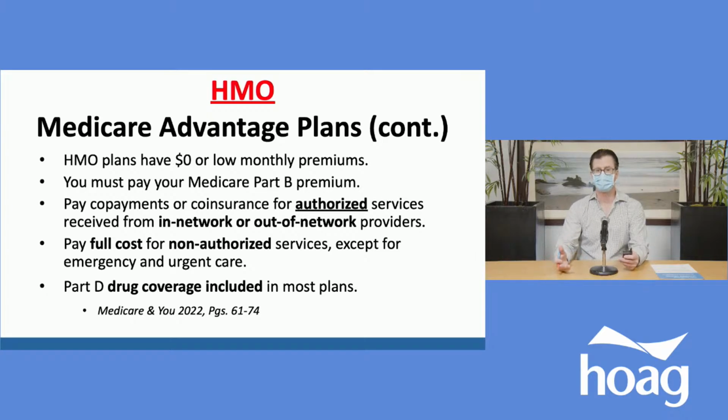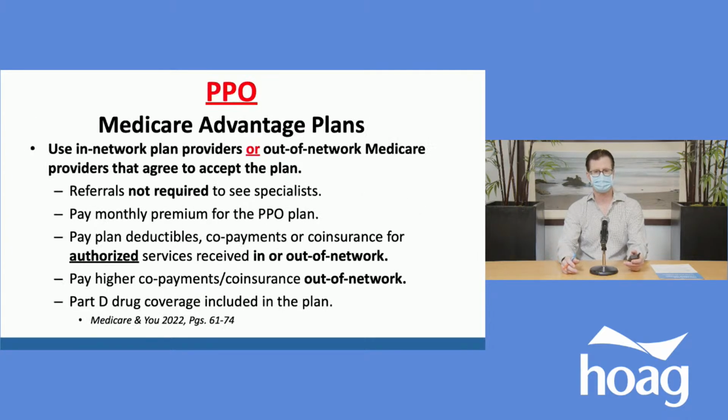You will pay the full cost for non-authorized services if you self-refer to specialists or outside the medical group without special authorization, except for emergencies and urgent care services. The Part D drug coverage is included in almost every single Medicare Advantage HMO plan here in Orange County.